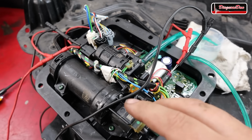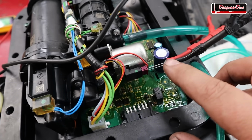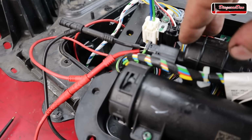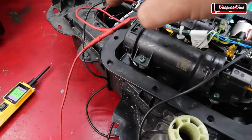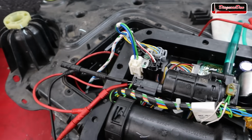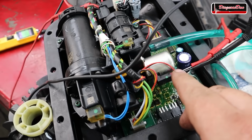I made this little test setup to individually test all the components of this system. I hooked up a positive and a negative wire to the shutter valve so I can manually open and close it. Also hooked up a positive and negative wire to the pump, and both the positives are connected together and then connected to a battery, and the negatives are also connected together, and when I supply a ground over here, the pump should start running and the shutter valve should open.